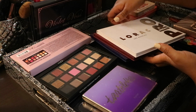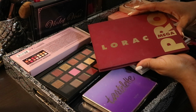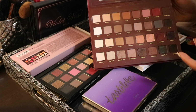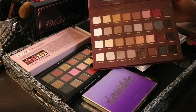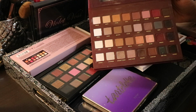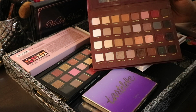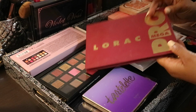Next Lorac Pros are my megas, and the first one is the Lorac Pro. You can't really find this anywhere, the limited edition, but this particular one was very, very hard to get and very hard to find even to this day. And if you do find it, they're charging so much for it. It's a very warm palette. I love this so much, and I do plan on using this so much more in 2017.